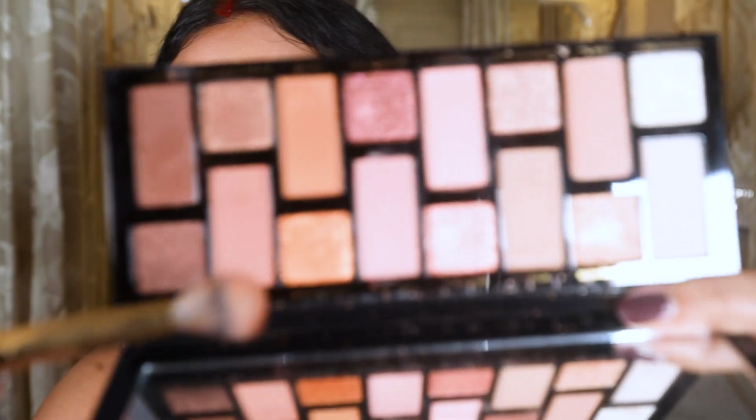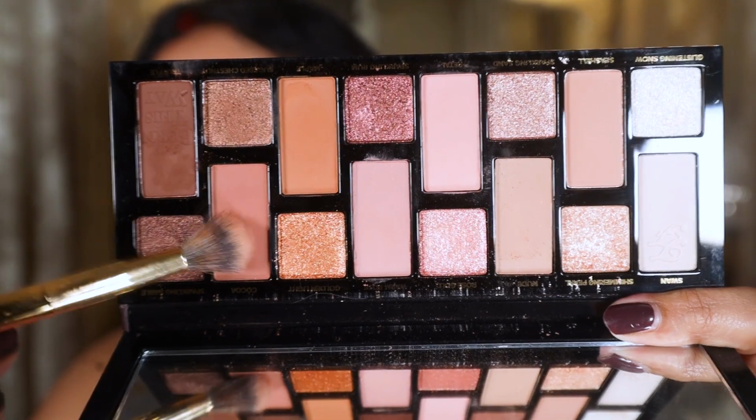So today I'm gonna do a nude pink eye makeup look. I'm gonna take this color first as my transition shade. Now, how can you make your eyeshadow long lasting? A very easy, simple step is to use an eyeshadow stick first before you go in with your powder.